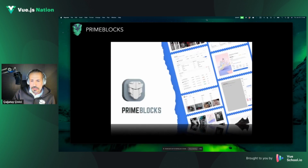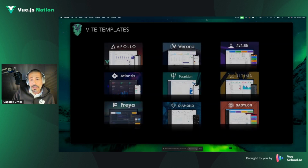So the Prime blocks is an optional add-on. It's a paid add-on, but we will provide more free blocks for sure. It's like copy-paste ready blocks created with PrimeFlex, but we are moving it to Tailwind due to community demand. But it's optional, you can use it. We have more than 400 blocks with application, e-commerce, and things like that. And there's also templates. If you like a starter to quickly start with something, we have several templates.